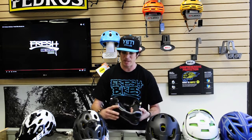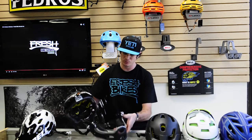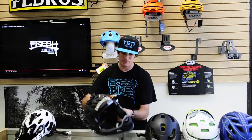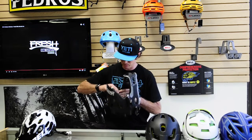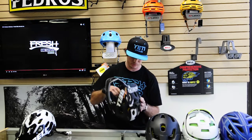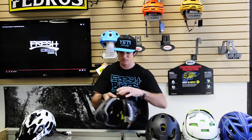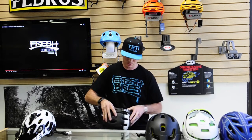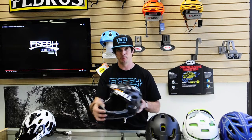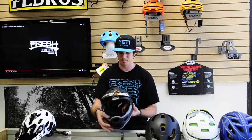Putting the chin bar back on, you'll notice we have 2 small hooks at the front here. Those hooks are going to seat in the helmet at this point and allow us to lock that chin bar on so that we'll have no issues while riding. So you just want to make sure those seat in. And that quickly you can convert a standard trail helmet into a full face helmet and further maximize your protection at the end of the day. Very sweet design once again from Bell Sports.